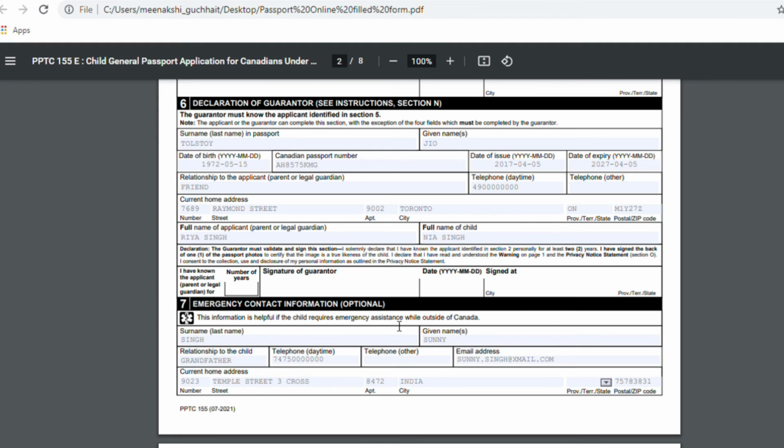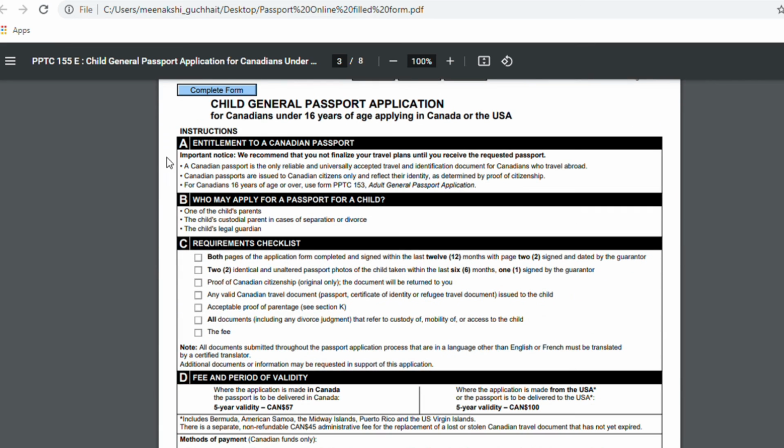Emergency contact information, this is optional. I had left it blank, but just for the purpose of video I am showing, in case you want the details to be entered of the guarantor, that can be made available. Okay, now coming down, this page has a requirement checklist.